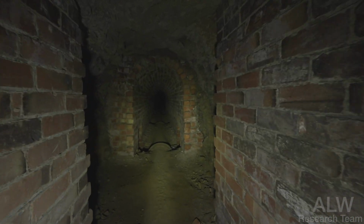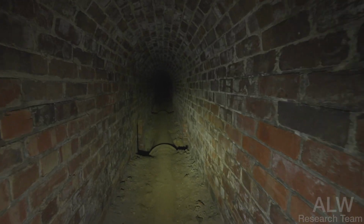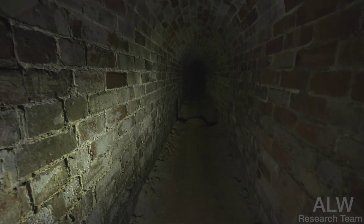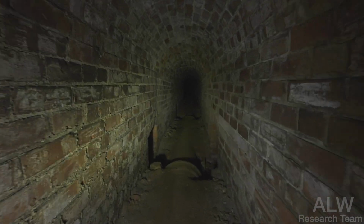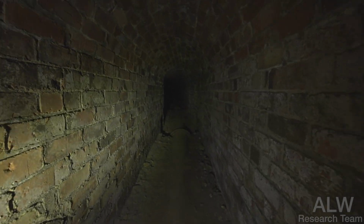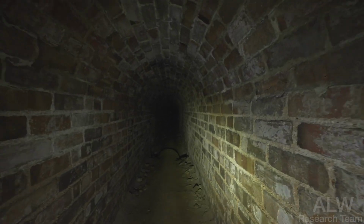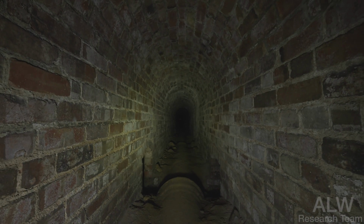Well, this has been a good test of the new Sony FX3 that I've bought, viewers, as we go into one of the final arched sections along this tunnel route. It's quite hard going this. I'm going to crouch quite low. Just take a breather. My neck's really hurting now.